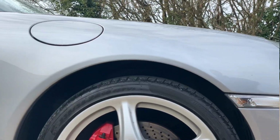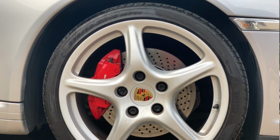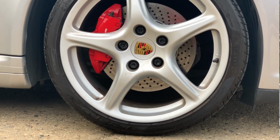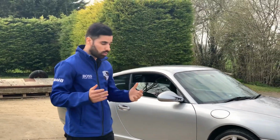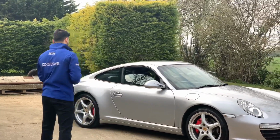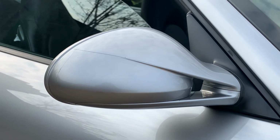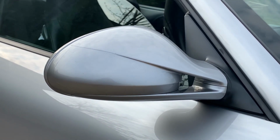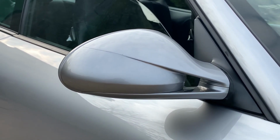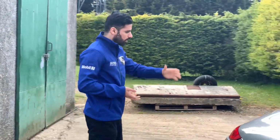It's got the Carrera alloys in 19-inch with a color Sport Crest logo in the center. The brake calipers are also painted in red, which sets off quite beautifully. You've got the slightly aero wing mirrors. Again, these are PPF'd to protect the paintwork. So coming around to the back, you've got a rear wiper.